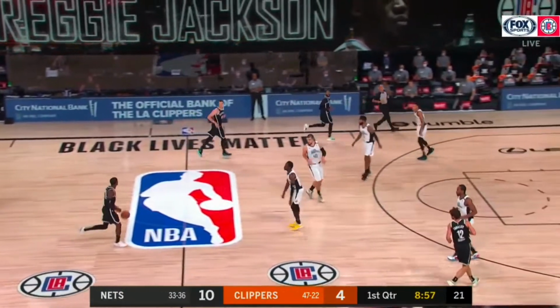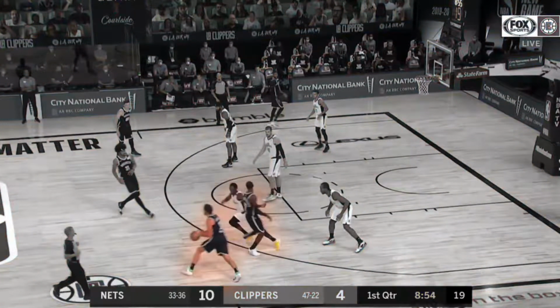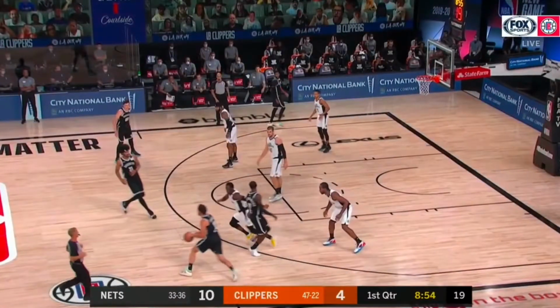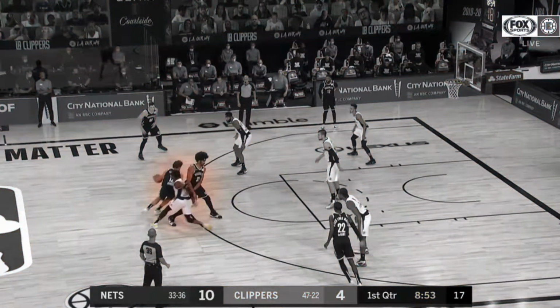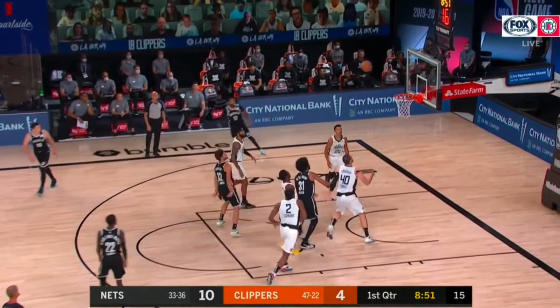While the offense wasn't good for Reggie, the defense was even worse, and that's been his biggest problem. Here, he switches, and the Clippers like to switch with their smaller guards. Reggie has to get over the top of the screen, but he does it in an awful way, and as he stumbles, Joe Harris steps into a wide open mid-range jumper and he makes it. Reggie has to stay in this play.